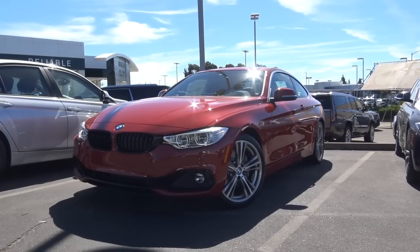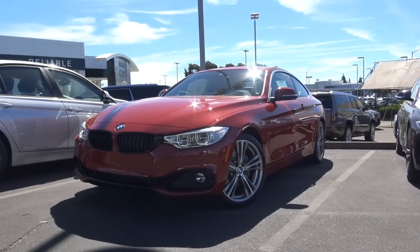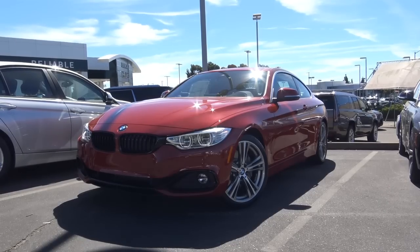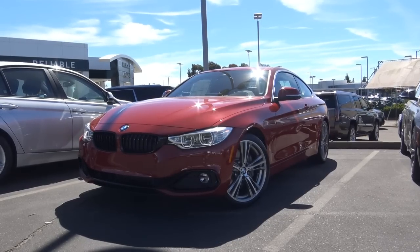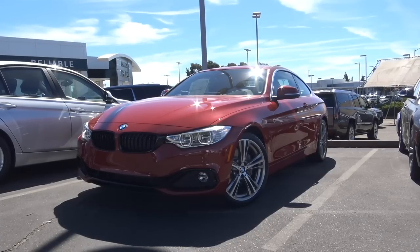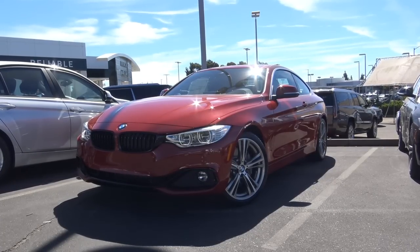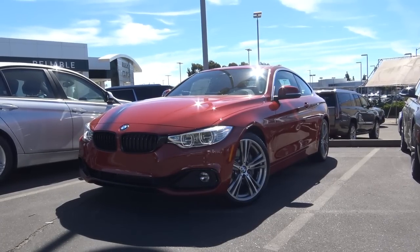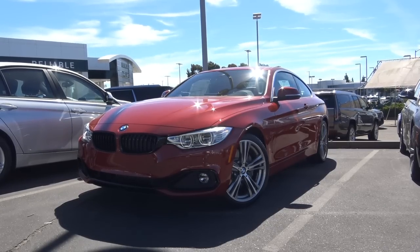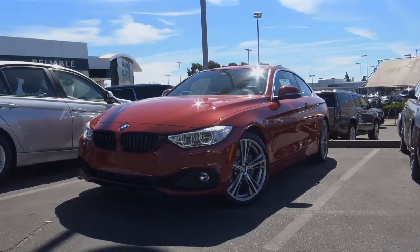The BMW 4 Series was introduced to the brand's model lineup just a few years ago and is now a popular and favorite choice for consumers who are shopping for a luxury sporty coupe. For 2017, the 4 Series gets a boost in power for both of its mainstream engines and renaming for the 428i and 435i models. So let's go ahead and check out this 2017 BMW 4 Series.